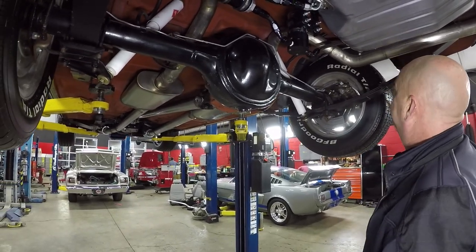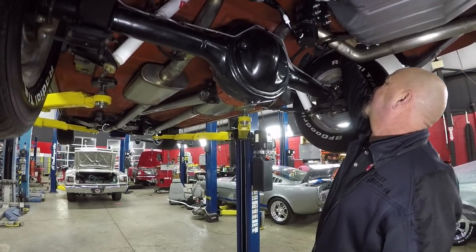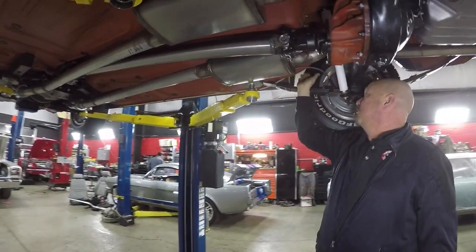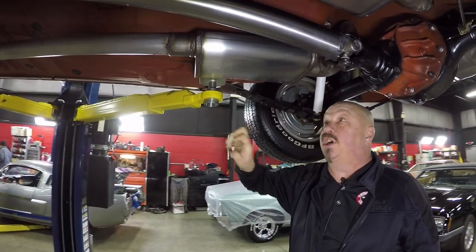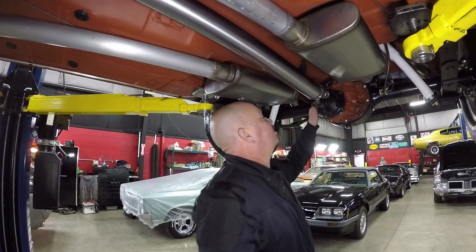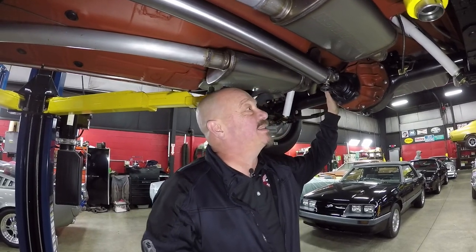The frame looks amazing. The pinch weld here where that inner rocker, our inner wheelhouse comes into the trunk floor looks good. All the metal here looks good. Frame looks good here. Pinch weld, backside of the rocker looks good. Magnaflow mufflers here. Looks like a brand new drive shaft, brand new U-joint. It's a nodular case here, and there's a right around a 390 gear, and it is a Posi.